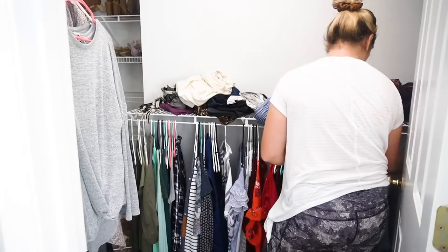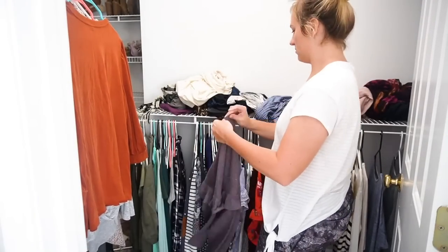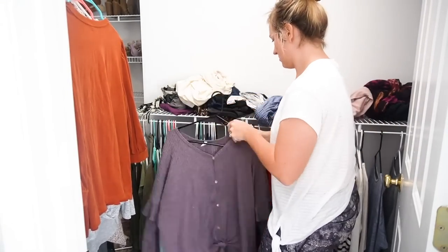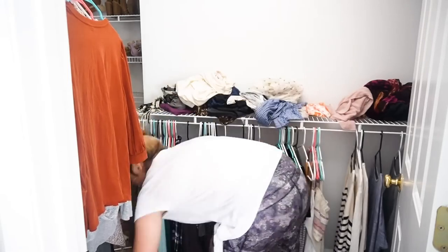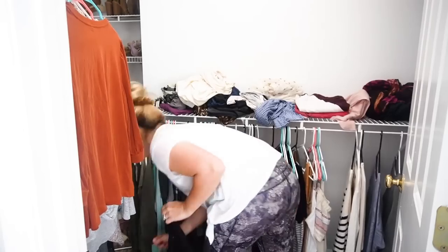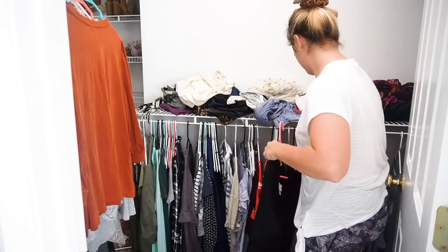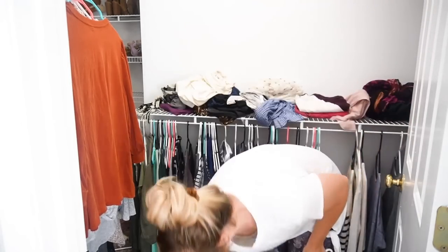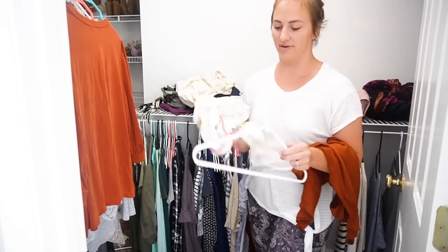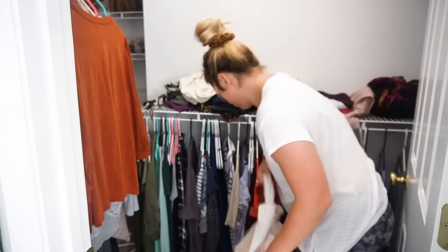Usually by the end of the day, when I'm done cleaning up all of my main living spaces and all of the kids' rooms and doing laundry, I just don't even care about my own room. I'll just shut the door and say tomorrow, which sometimes is okay, but then things like this happen where it gets way out of hand and you just gotta tackle it and you gotta put yourself first. And I have to say, it feels so, so good to do this. It feels good to get my closet just back in order.